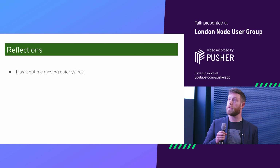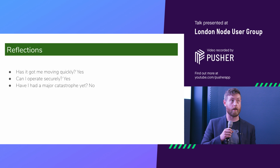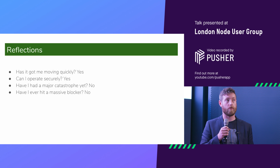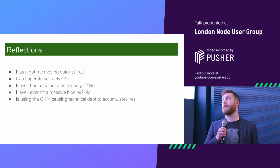I've never had to use this, so I can't vouch for it, but the support has not been atrocious. Reflections. So has it got me moving quickly? Yes. Can I operate securely? Yes. And if I can't, let me know, right? Have I had a major catastrophe yet? Not really. Have I hit a massive blocker where I just couldn't do the thing I wanted to do? No, that's not happened.